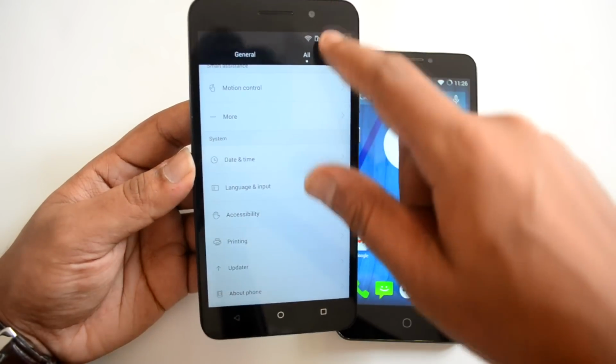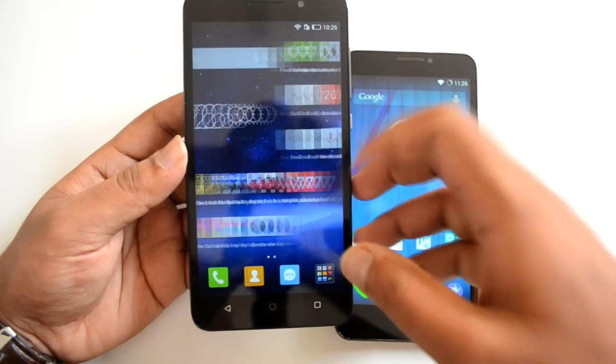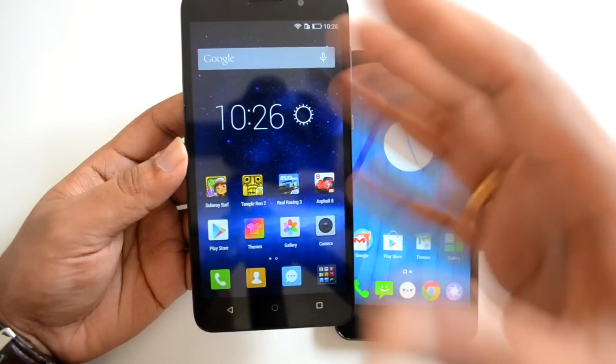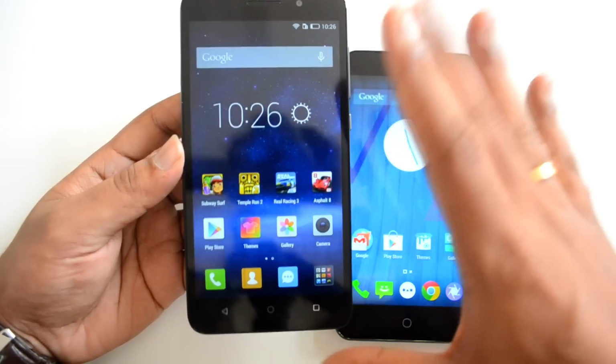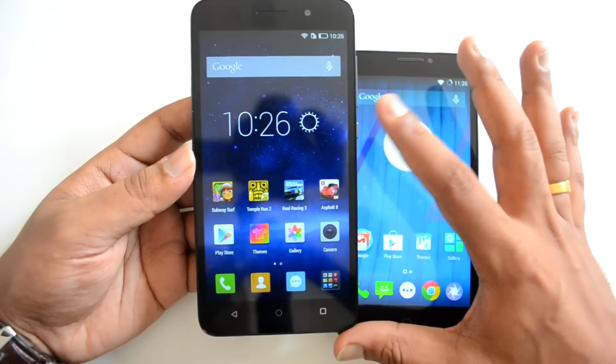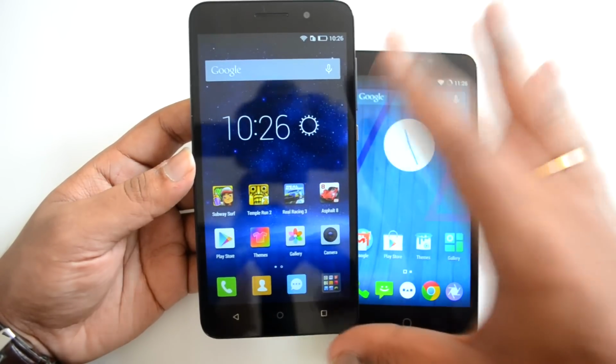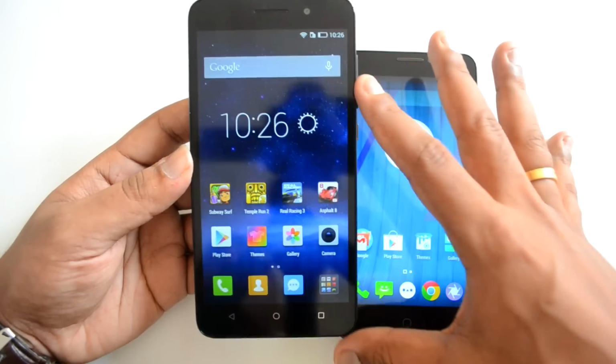So in terms of the software, this is pretty decently designed software and looks pretty good. But having said that, there are some areas which are not really polished. Say, for example, the icons are not really to everyone's liking. So there are lots of issues in terms of the overall design of the software, but it does offer lots of features when compared to the stock Android.